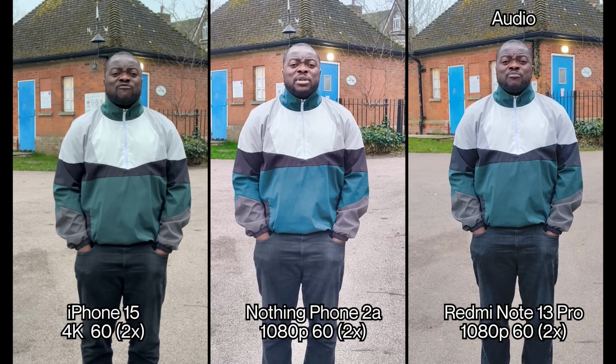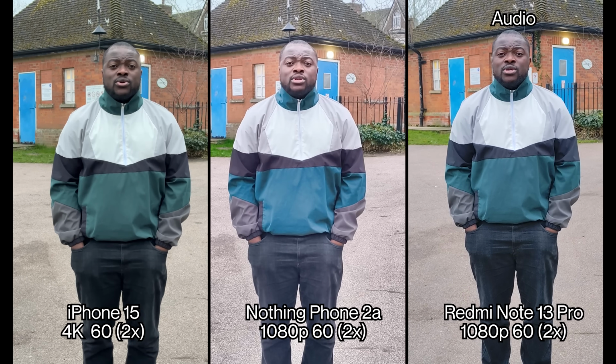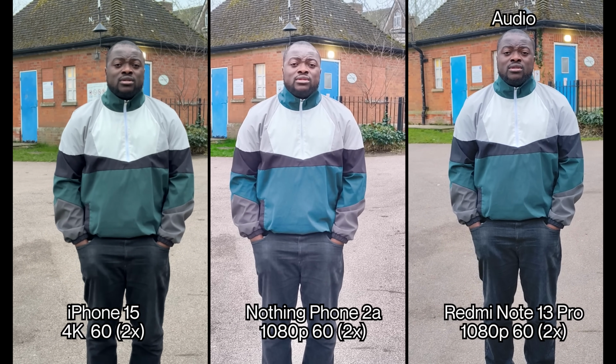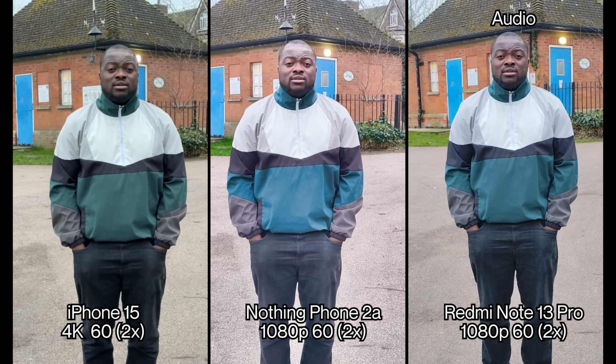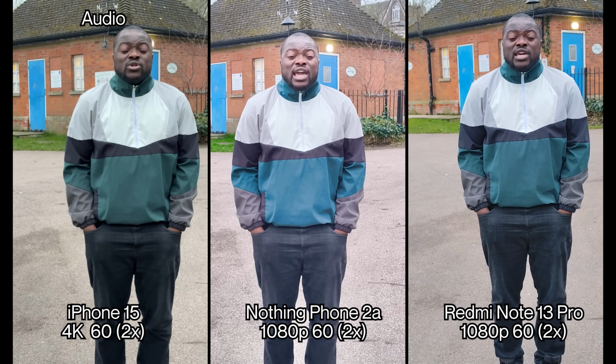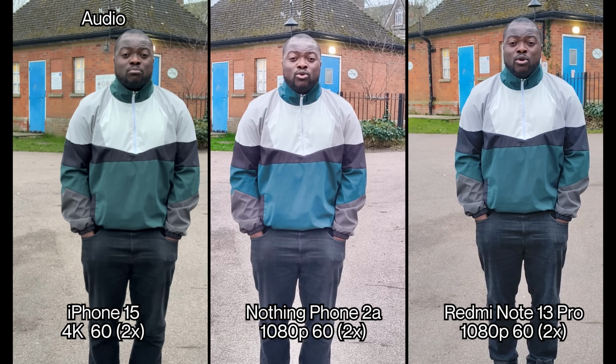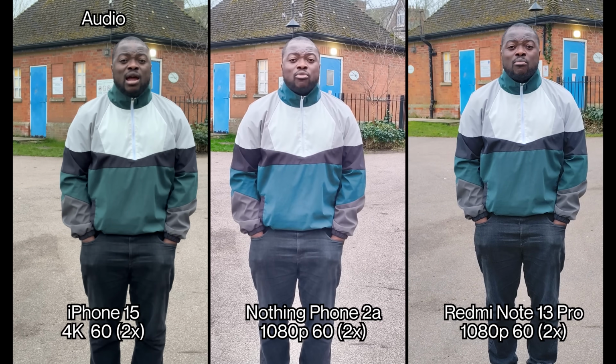So still in a 60 FPS video recorder mode, Nothing Phone 2A, iPhone 15, Redmi Note 13 Pro. Again, in the 2X mode, 60 FPS is limited to 1080p on the Redmi as well as the Nothing Phone. Whereas the iPhone 15, you can still do this in 4K 60. Again, the benefits of having a base model flagship phone when it comes to the camera.